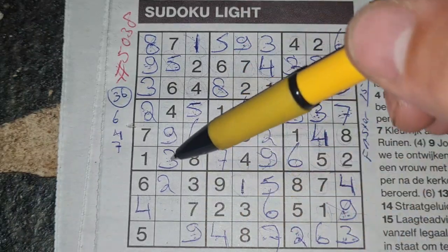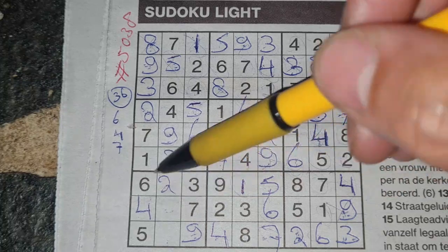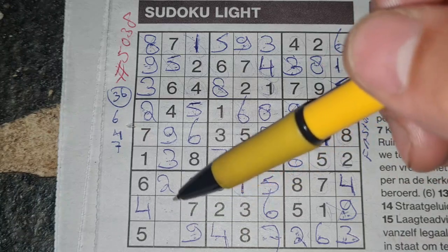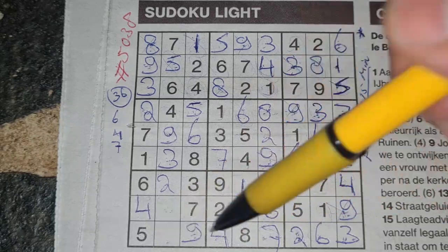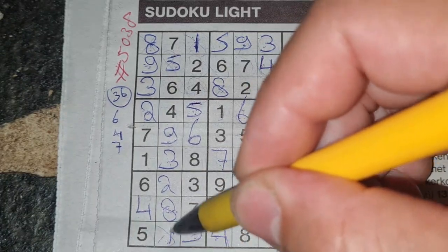2 missing numbers in this big square. The 1 is missing. The 2, the 3, the 4, the 5, the 6, the 7, and the 8 is missing. 1 and 8. We have an 8 in the last row, so no 8 there. 8 should be here, and the 1 goes there.